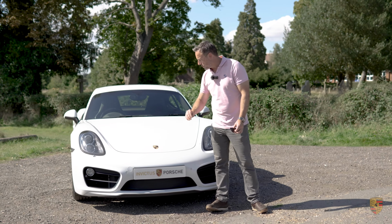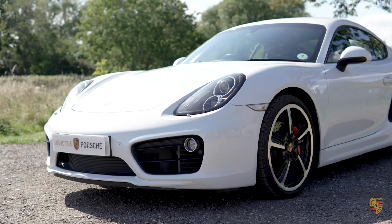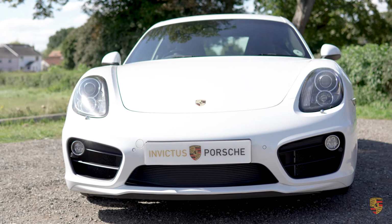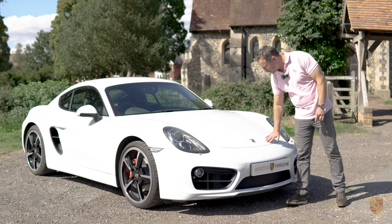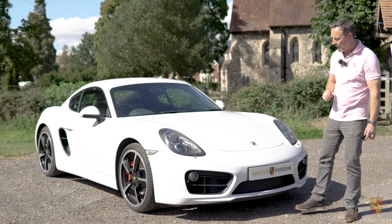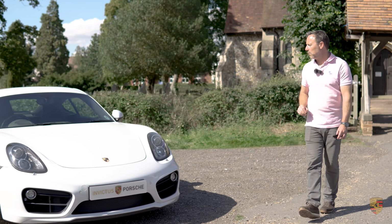No real stone chips along the front and the bonnet. We've done some reviews of some other cars this afternoon, and on some of the darker ones you do get some telltale signs of those stone chips up on the nose. However, this one is actually exceptionally nice, and there's a little bit of a metallic in this particular paint as well, which sets it off extremely well.